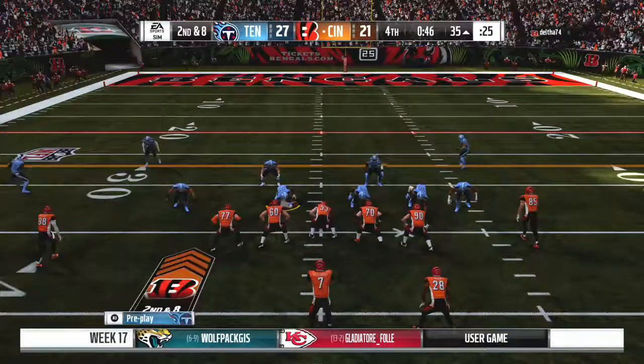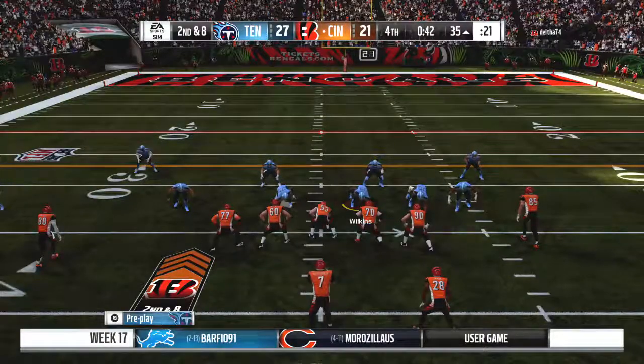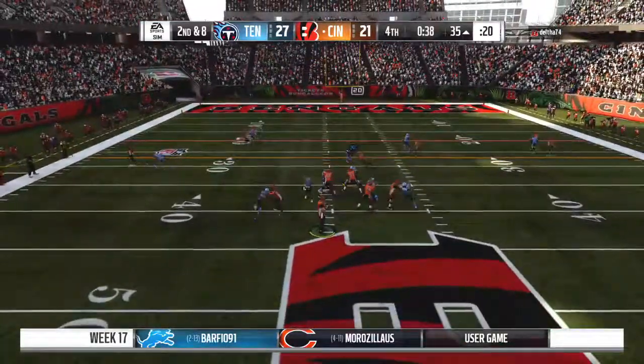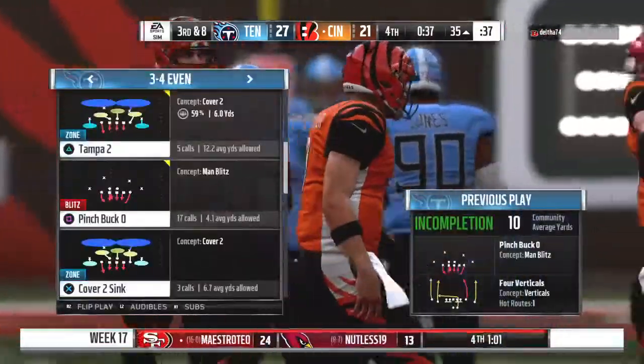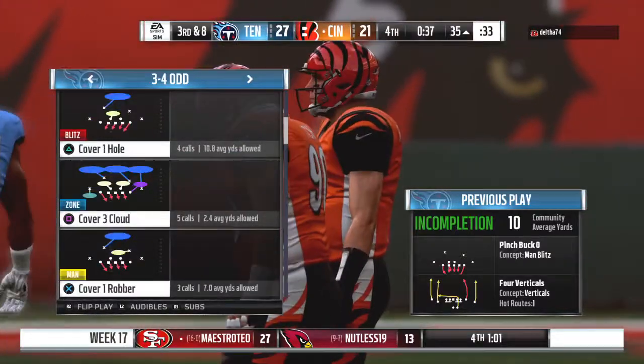Mike 51. Mike 51. Snickers, you got to spin. Let's go. He's back to throw. And he'll be hit as he releases it, and that'll fall incomplete. This defense has watched their lead dwindle away. This is where they really need to bow up.